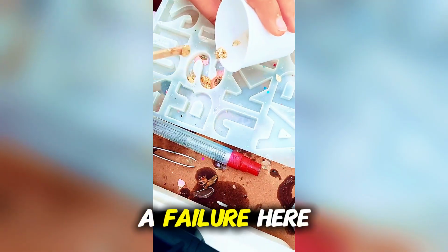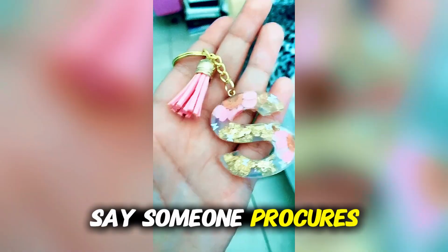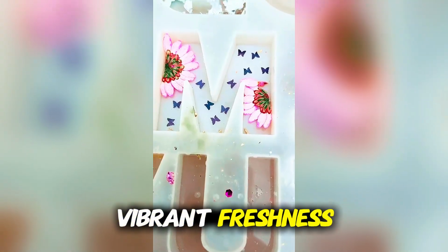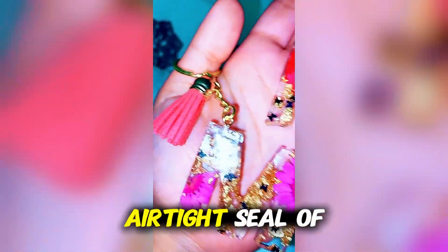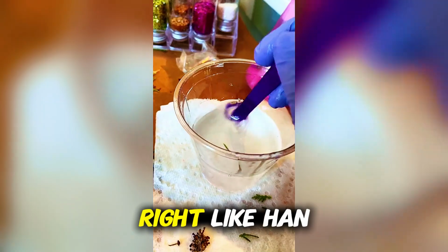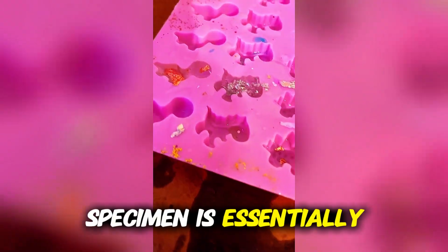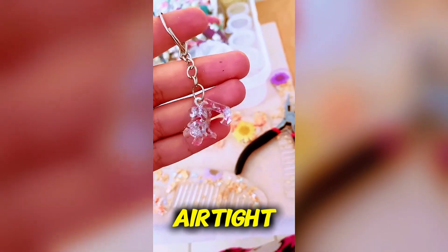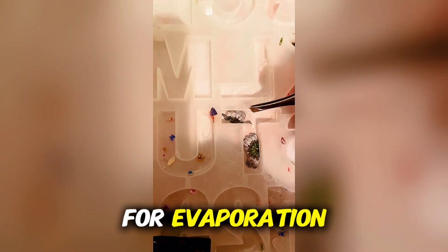Let's walk through the pathology of a failure here, because the beginner forums are just littered with this specific disaster. Well, they really are. Say someone procures a stunning, dew-covered fresh rose. They want to capture that specific vibrant freshness, so they mix their liquid epoxy and pour it directly over the fully hydrated flower. They assume the airtight seal of the plastic will just lock the freshness inside. Right, like Han Solo and carbonite. Exactly. But the microscopic reality of that action is a biological nightmare. A living botanical specimen is essentially a complex matrix of water and organic compounds. Okay. Encasing that hydrated matrix inside an airtight, waterproof, and chemically impermeable polymer shell removes all avenues for evaporation. The moisture is completely trapped.